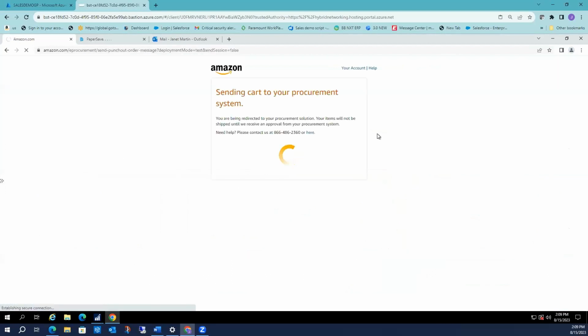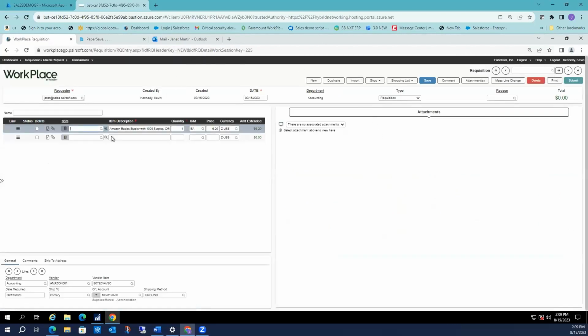I'm going to continue adding items, things that I need from Amazon, and I'm going to go ahead and submit this. When I submit this, this is the first time you're going to see the requisition entry screen. And I could have gone directly into requisition entry, but I wanted to show those tools on my dashboard. When I checked out of the cart, it brought all of that information in. This is my vendor ID that I set it up on here in Workplace, but this is the vendor ID that we will find in BC or in GP.